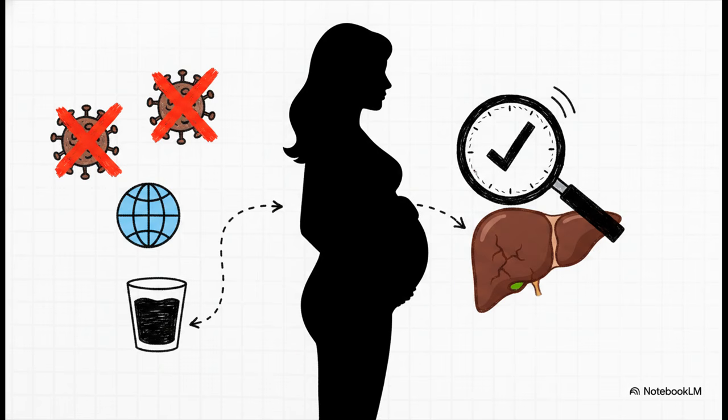We checked the standard panel. Her IgM for hepatitis A was negative, her surface antigen for hepatitis B was negative, and her hepatitis C RNA was negative. But we have to be clinical detectives here. She just returned from an endemic region. The 4-week timeline perfectly fits the incubation period for a fecal-oral virus. Therefore, this is acute hepatitis E until proven otherwise.